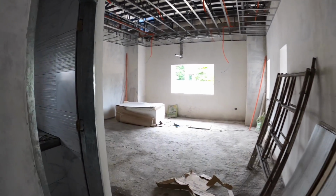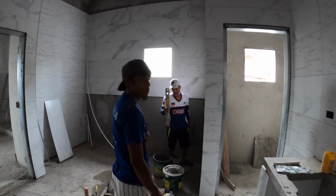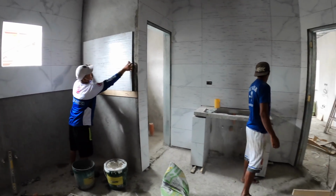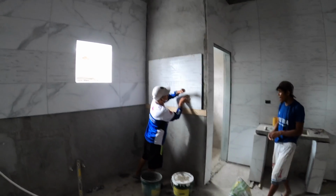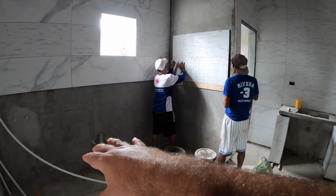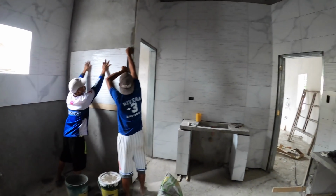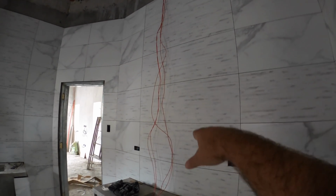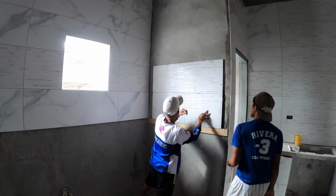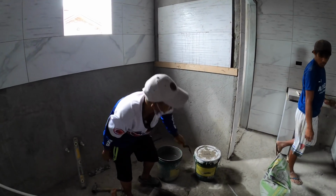Moving around the house, Foreman Mr. Marlon and Gabby are starting to work on the accent wall behind the back of the tub. So we're going to have a tub here, and this wall is going to be all of the design piece, similar to this here, with a little bit of accent pieces on the side. We'll show you those as they get going.